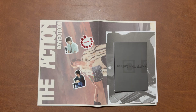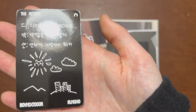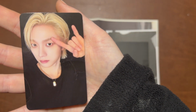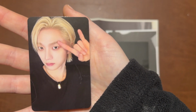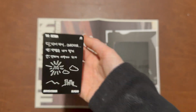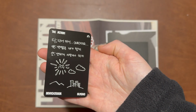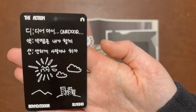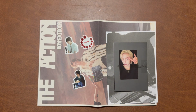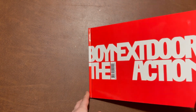And then for a photo card, it says his name, so I did not realize that. I'll know that in the future, but we did get Sangho. Oh, he looks so good. That's a great card. That's a really good card. I'm really happy to have this. I don't have a bias in Boy Next Door, and I don't collect anyone in particular. I just really love their albums and collecting their cards. So anything I can get, I'm happy with. And I'm happy with this. Okay, next album. Let's do this red version next.